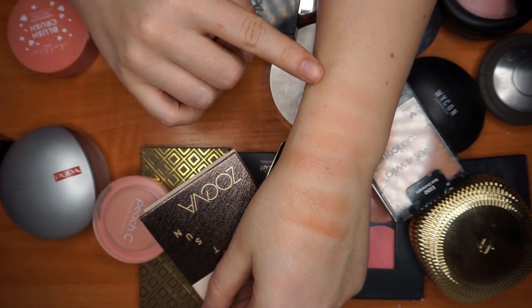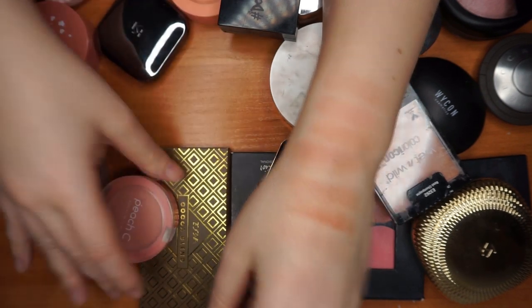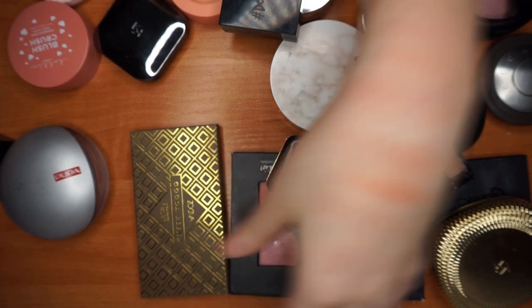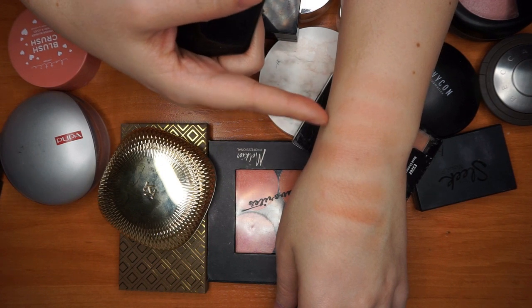I'm also keeping the Zoeva because I really like this sort of tone. Peach C is new, so I'm also keeping that. I know, I told you I'm gonna be bad. Also keeping H&M Rosy Brown because it's really pretty. Look how pretty it is.